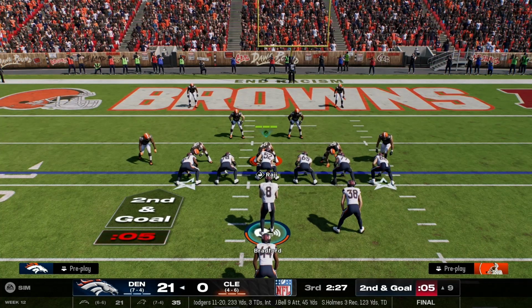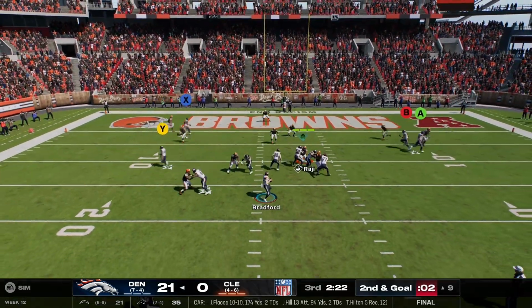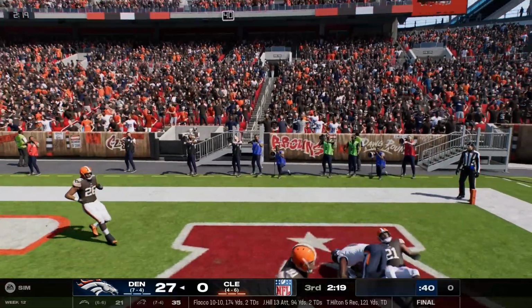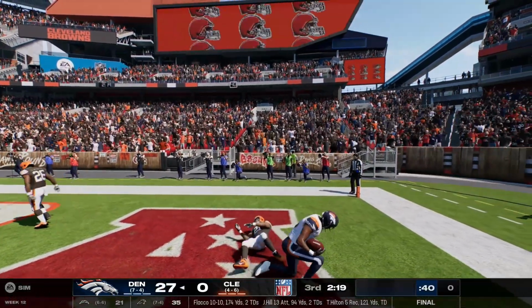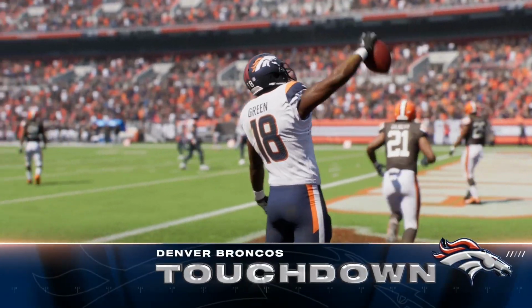Now, Bradshaw only had 48 yards this game, but he still was pretty dominant. I mean, Cleveland has yet to score. And there we see Bradford tossing it up for A.J. Green's second touchdown of the game. Bradford with 279 yards, 2 touchdowns, 1 interception.